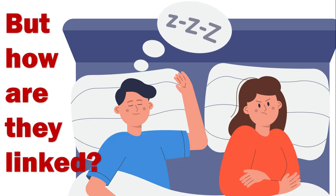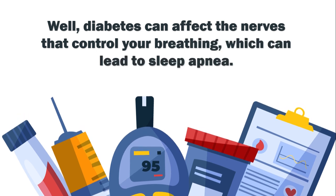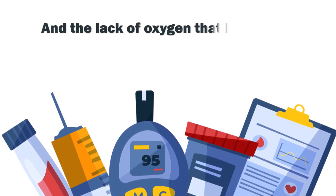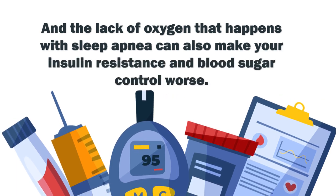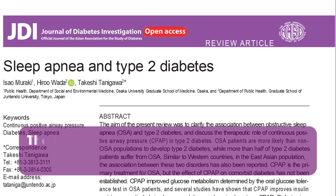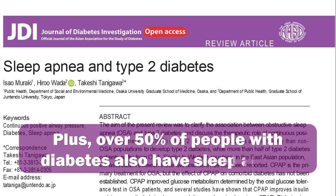But how are they linked? Well, diabetes can affect the nerves that control your breathing, which can lead to sleep apnea. And the lack of oxygen that happens with sleep apnea can also make your insulin resistance and blood sugar control worse. Studies have shown that the more severe your sleep apnea is, the more likely you are to have diabetes. Plus, over 50% of people with diabetes also have sleep apnea.